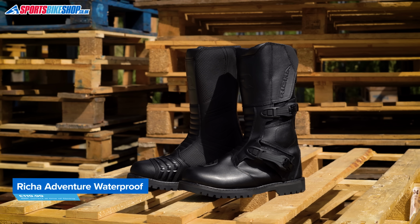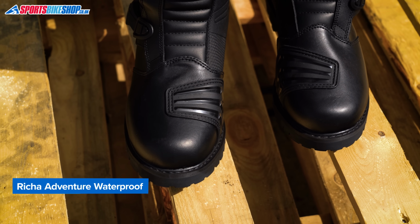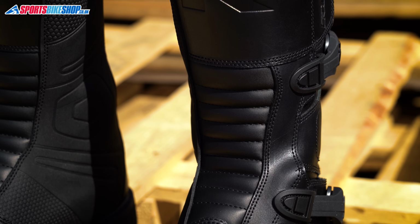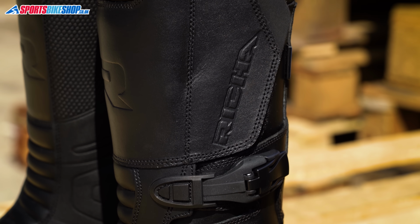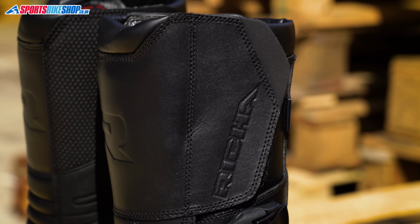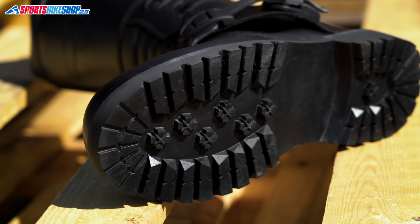If it's all about road riding, the styling and keeping the price low, the Risha Adventure boots are in a good place. Owners like the comfort and waterproofing, but there are relatively frequent build quality issues mentioned by owners. The Risha Adventures have a list price, as we record this, of $119.99.